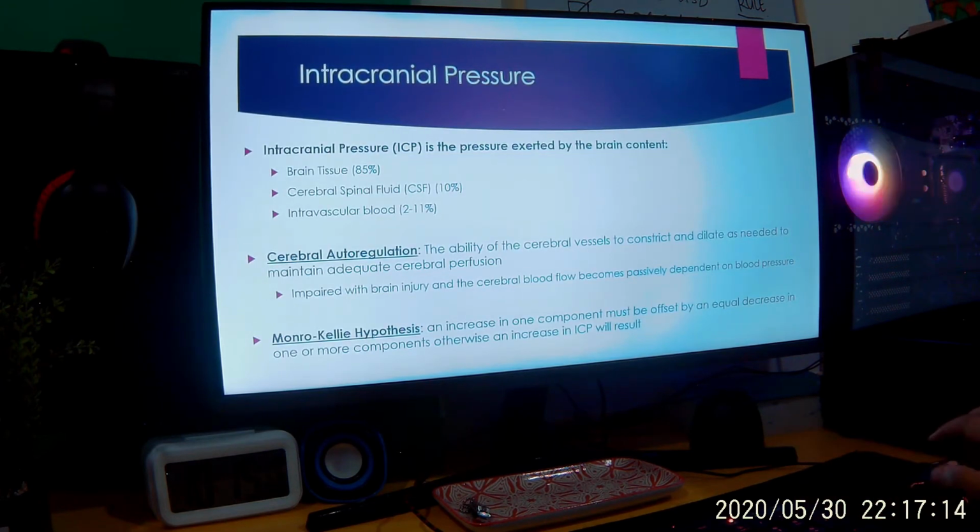So ICP is exerted by brain contents. What are the brain contents? Brain tissue, fluids and blood. This causes pressure in the brain. The brain will have the pressure ICP from these three, so we need to maintain it. We have some mechanisms to maintain it.